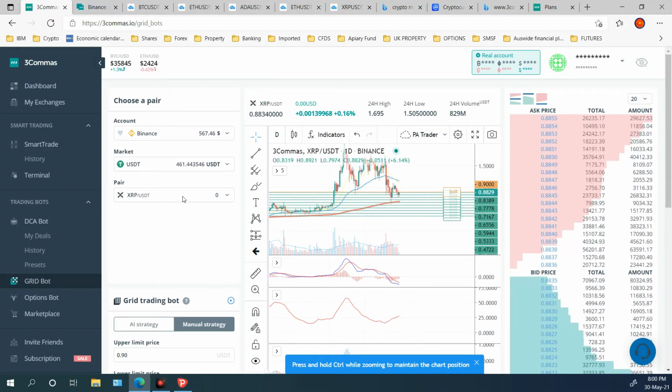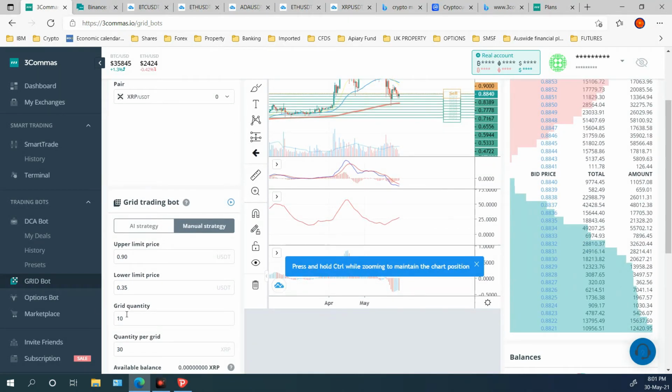So what you do is you select the exchange that you're going to interact with or choose to take the trades. You then choose the market. In this case, I'm looking for pairings against the US dollar Tether, which is what I hold my base currency in within Binance. So I'm looking for XRP against USD Tether. You could equally have your balance in Bitcoin if that's what you have. I like to keep things fairly simple and straightforward. I don't like to see too much fluctuation, so I've chosen USD Tether. You choose your pair and basically away you go in terms of some fairly straightforward setup.